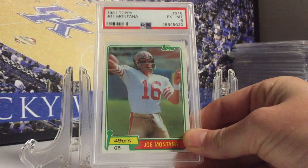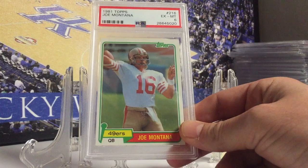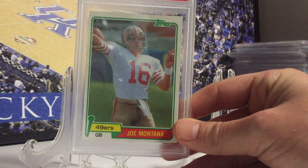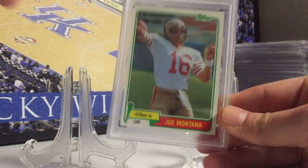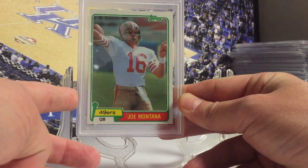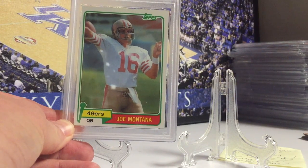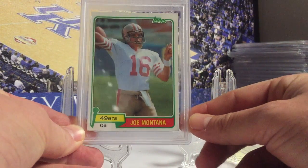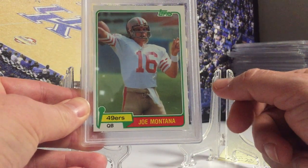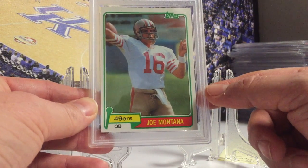Here is the '81 Topps Joe Montana in a PSA 6. As you can see, I'll try to keep it still for you. This one looks like it has a tilt to me also. Actually, to me it has more tilt than the Walter Payton. First of all, it's off center top to bottom, and I put no qualifier, so I'm sure that was one of the reasons the grade was so low.